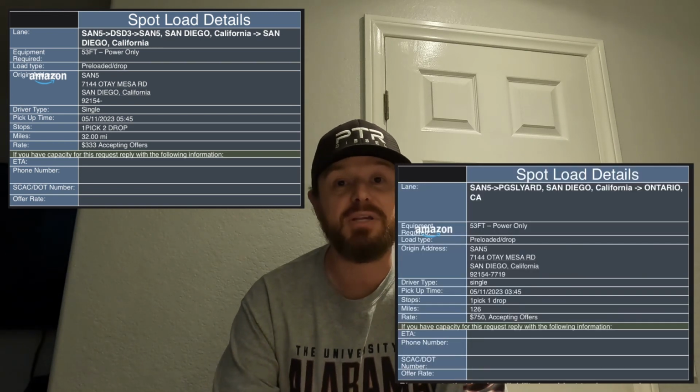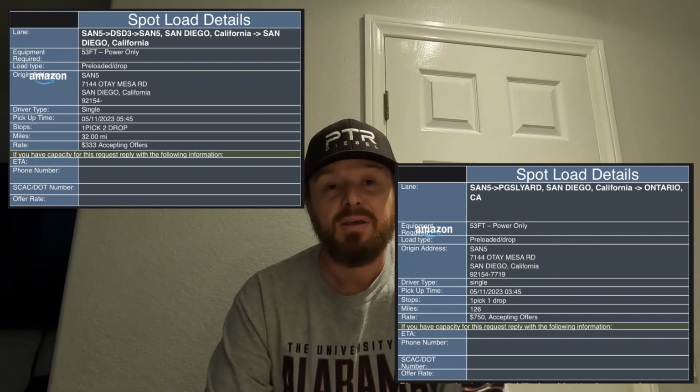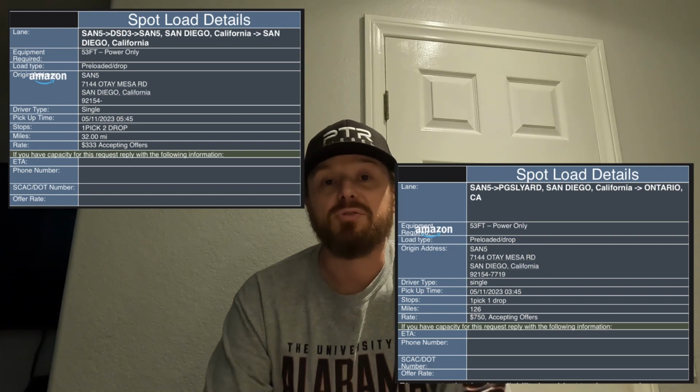Now I'm at home, I get this email from Amazon saying, hey, we need a trailer taken from Otay, a loaded trailer going over to National City and then bringing empty back. Now they're offering $333, it was $10 a mile. I respond back and said hey, I'll do it for $400, and they call me. I'm on the phone with them, and while we're talking, I get another email from them saying, hey, we need a trailer taken from Otay, an empty one, all the way up to Ontario. And I said, while I had the person on the phone, I told them, hey, I could do this. My rate's $800. They said, that's fine.